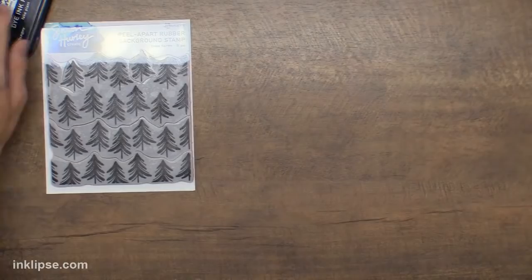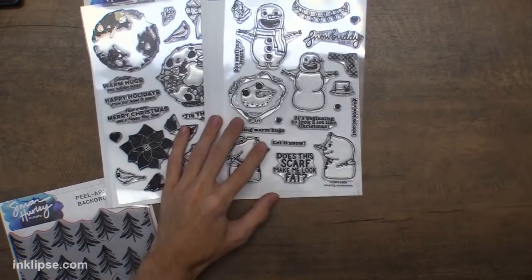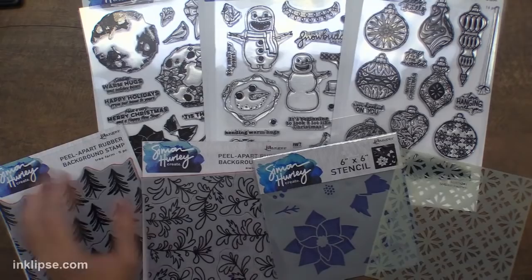Okay, let's show some of the stuff. So here is that tree stamp set. I know you guys love seeing them all together. And of course, they're all on the Ranger site too, so you can check them out over there. They've got the images of the sets and the secondary images there, but such a fun release. And of course, the ink pads, can't forget about those.